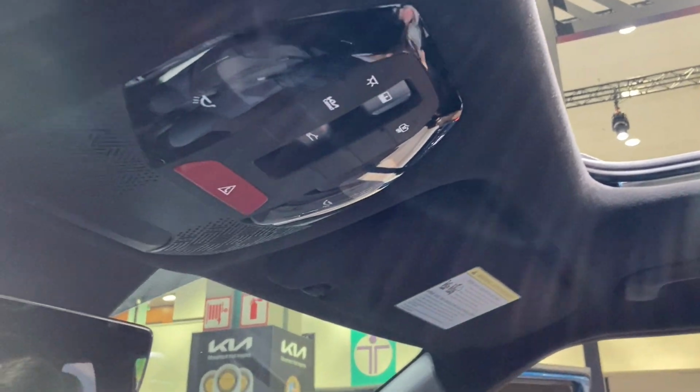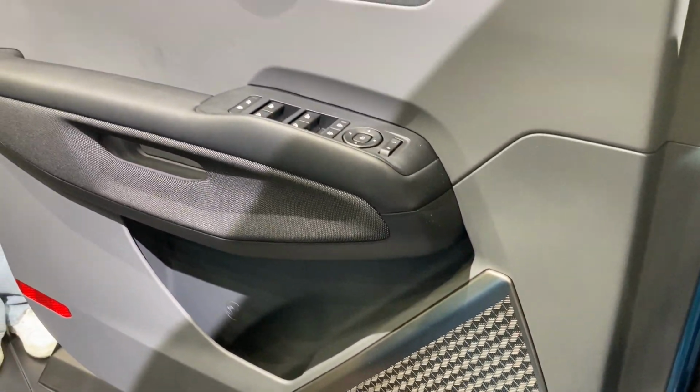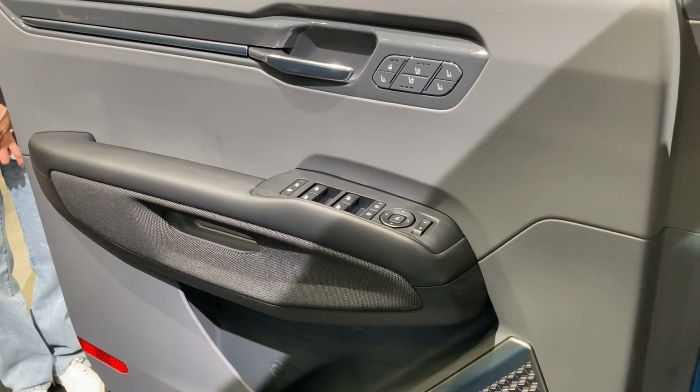Unlike many modern EVs, the Kia EV9 does not have a glass roof. Instead, it has two sunroofs, almost old-fashioned these days. Here is that cloth again, which should actually cover the seats instead of dead animal skin.